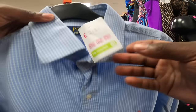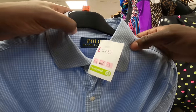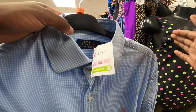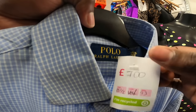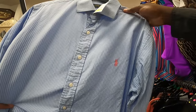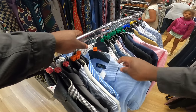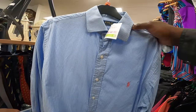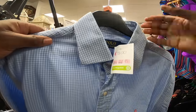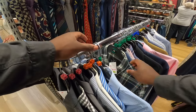And this Ralph Lauren is £7, which is rare. Normally, the Ralph is always priced higher in shops like this, but it's okay. But again, the reason why I won't pick up anything for £7, but if you were thinking about it, 50.5 should put you off. It's a smaller size, and this is quite a generic shirt, so they take a long time to sell. Even if I was gonna pick it up, I wouldn't, if that makes sense. If this was a bigger shirt, like a 17.5, 18, then I might have considered it, but the smaller sizes don't sell very well.